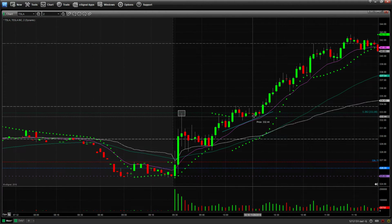And I said in the room right about here that Tesla looked like it was going to go. I got in right here at 332.80 on this candle. Right there at 332.80 was my entry. My risk was a break below this trend, the 13 EMA, or at most below the low of this candle here, which unfortunately is almost a point of risk.